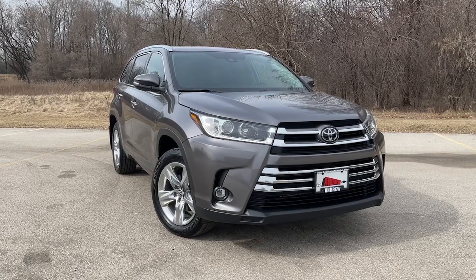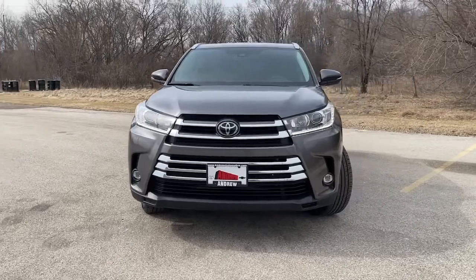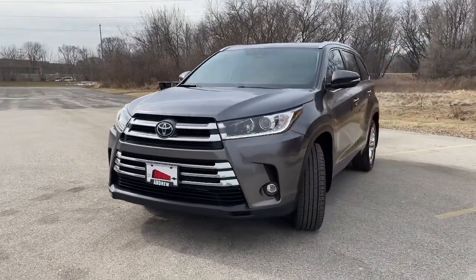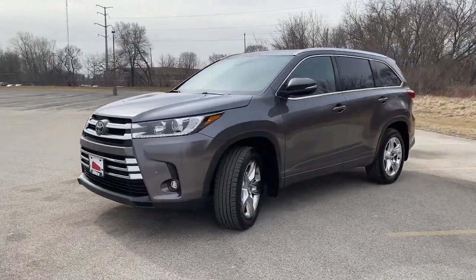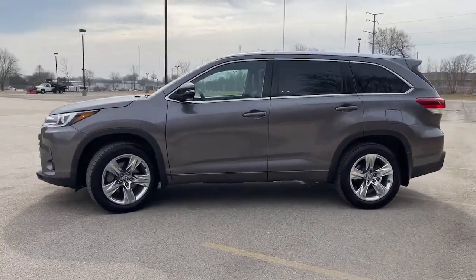You will be amazed by this 2019 Toyota Highlander. This vehicle is an outstanding buy with fewer than 40,000 miles on the odometer. Give your family this spacious, efficient Highlander and start building your road trip memories.